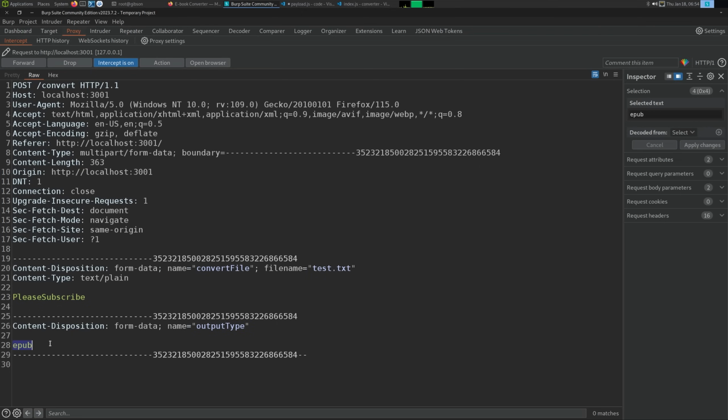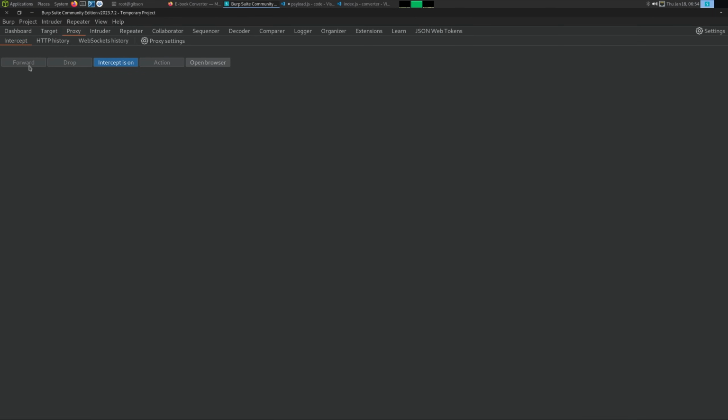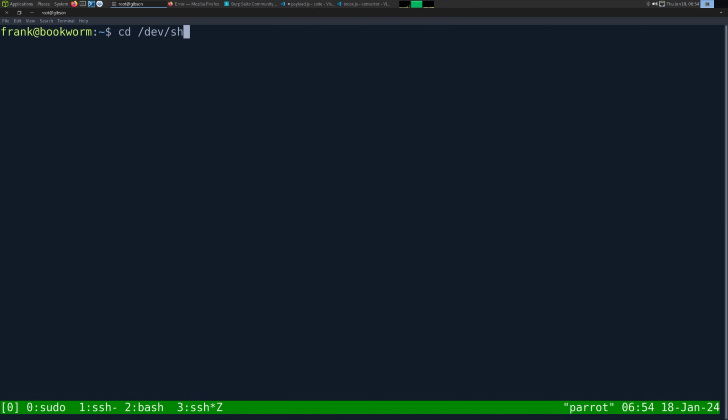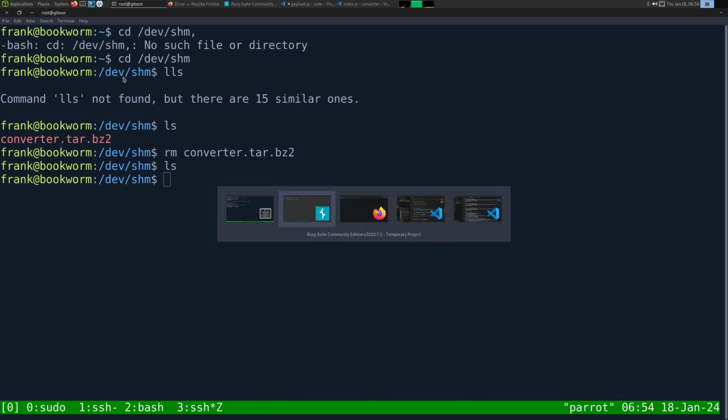And we know there was a path traversal vulnerability here. So I'm just going to try something like /dev/shm EPUB. Whoops, I have caps lock on. There we go. Let's forward this request. Then on this box, I want to look at /dev/shm to see if we wrote a file. We have converter.tar.bz2, but we did not write the file.